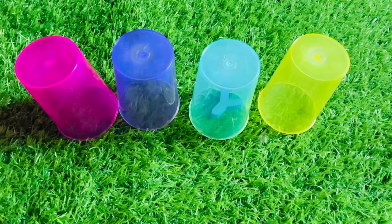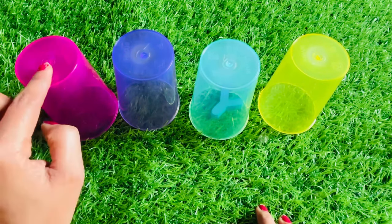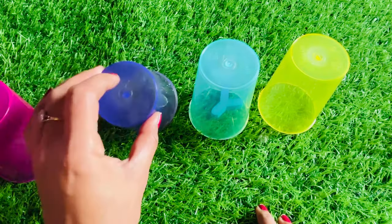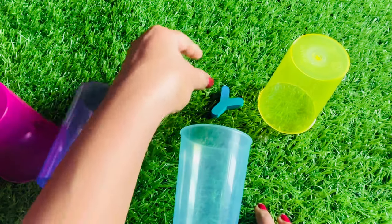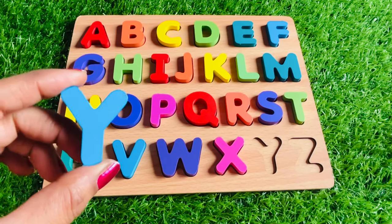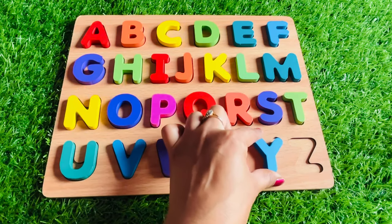Good job. Wow, we have glasses. Let's see under the pink glass. Nothing. Under the purple glass, we can't find any letter. Under the sky blue glass, oh great, we got a letter Y from here. Y for yak. Last part in Y, right here.